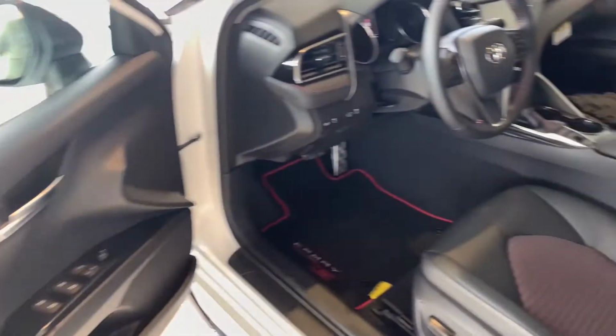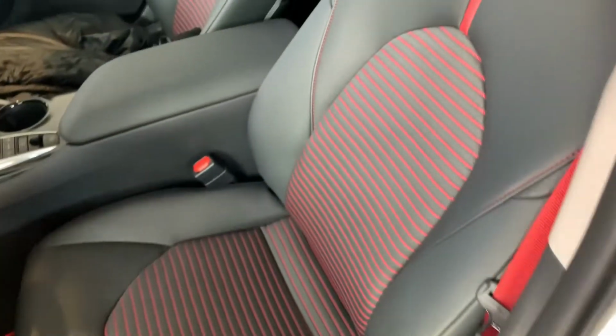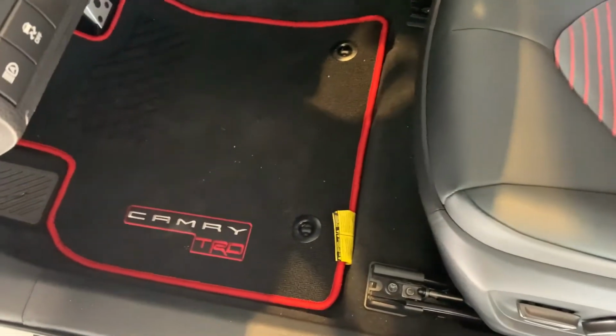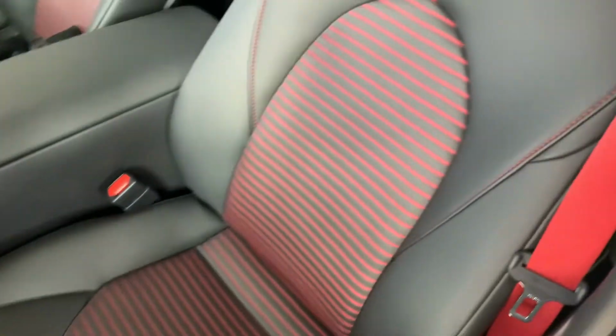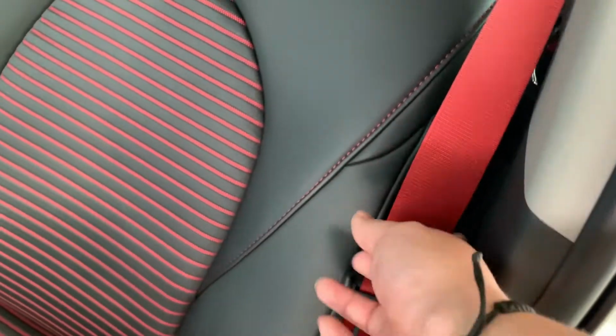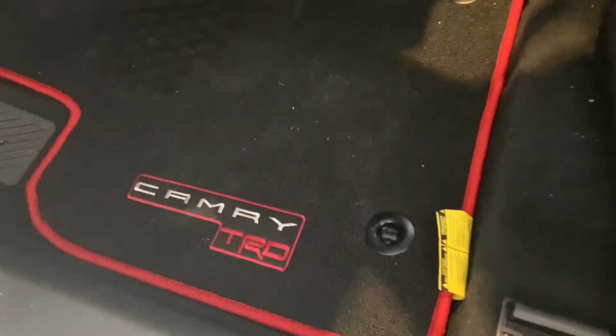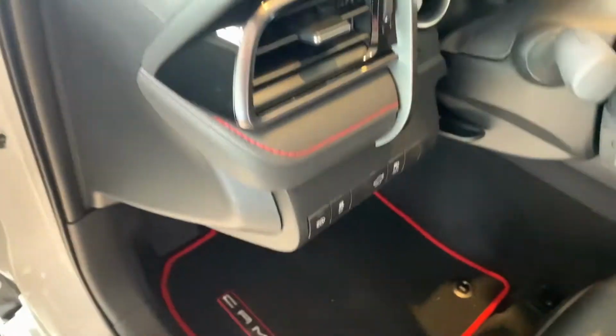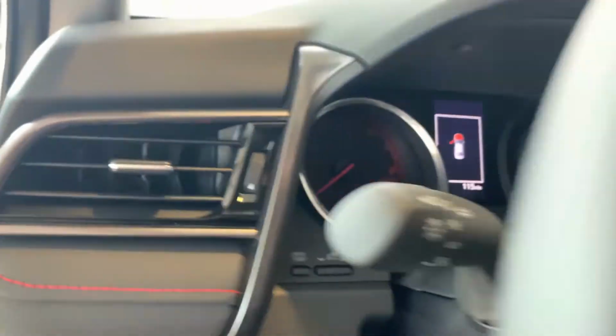Alright, now we're going to get some interior shots like I said earlier. The 2020 TRD Camry does come with the red accents, red stitching, and even a red seatbelt. And also it has red accent TRD floor mats, which is pretty nice.